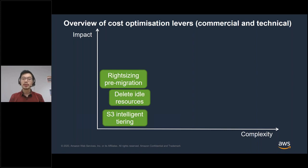Highlighting some of those, for the non-technical people in the audience, I'll try to articulate at a high level what these things mean. But for a technical audience, I'll jump in and out of depth as well. So hopefully covering for everyone.